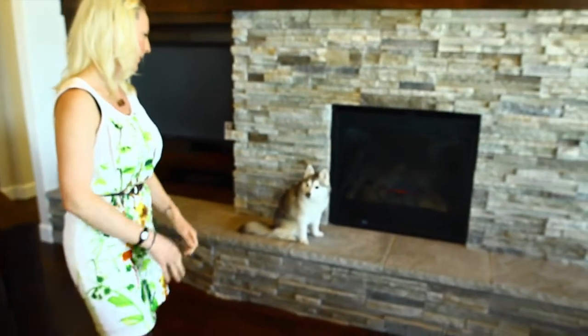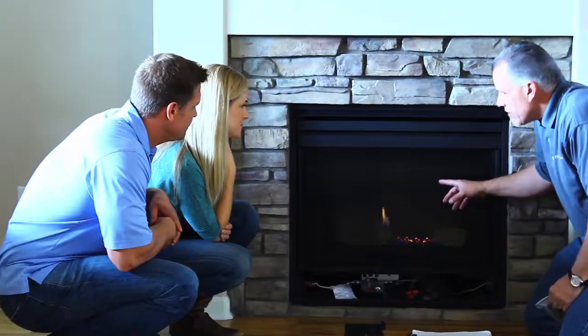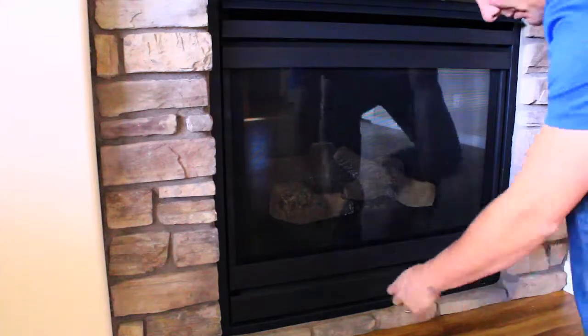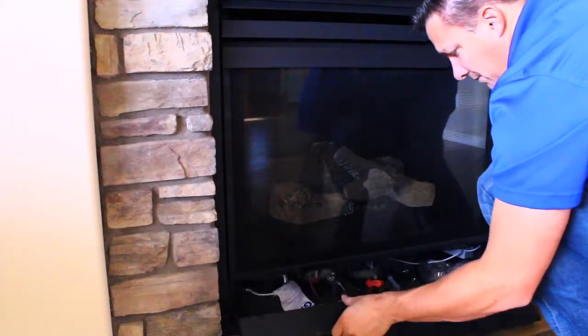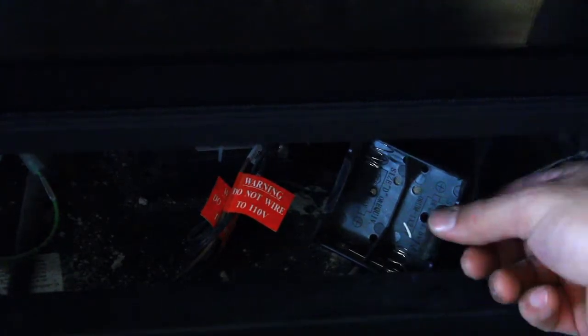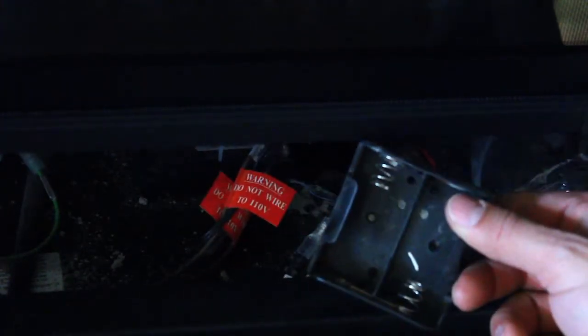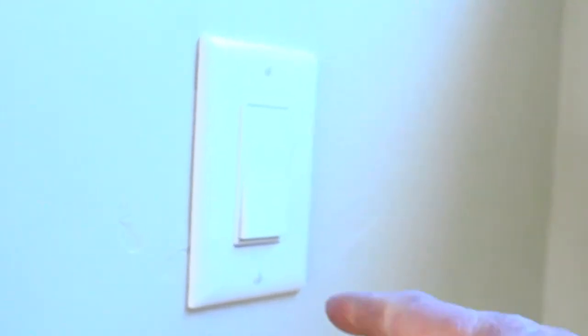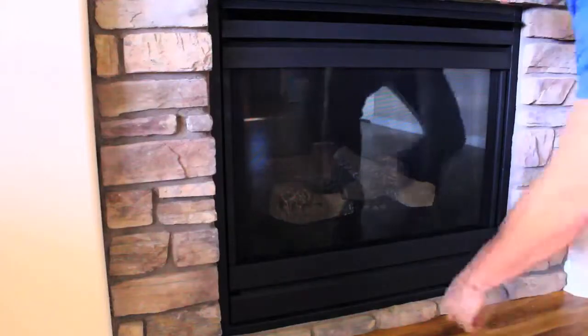Typically, the new fireplace will emit an odor and a minor amount of smoke during the first 10 to 12 uses. The vent panel at the base of the fireplace can be removed to access the flame control wheel along with the gas shutoff valve. There will typically be a battery compartment located in this area to be used in the event of an extended power outage. Install the batteries during a power outage, then remove them when power is restored.